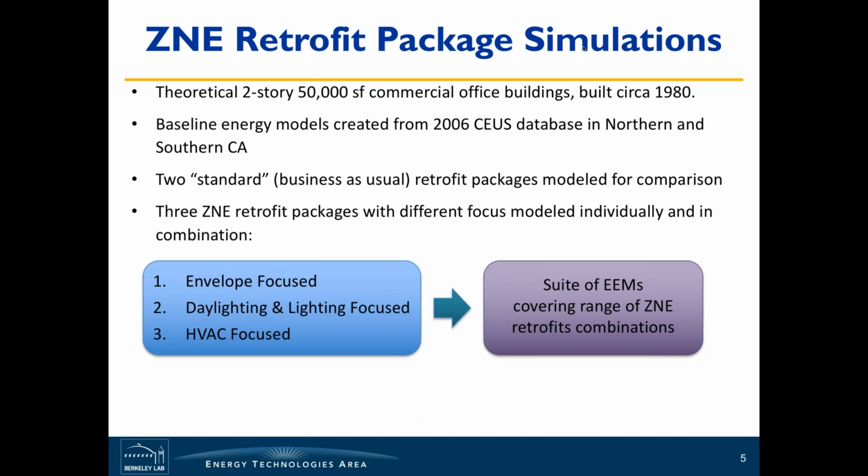We also defined two standard or business as usual retrofit packages. So this was needed for us to be able to do the cost comparison study. And the reason why we picked two is because we recognized on the HVAC side, there is a pretty good range of existing systems that can occur in small commercial buildings. So we wanted to cover two typical cases, if you will. One that had a VAV rooftop unit with gas heat, and the second that had a VAV cooling unit with a hot water boiler that worked with VAV reheat boxes. So those two have pretty different cost profiles, but we wanted to be able to evaluate against those two conditions in this project.